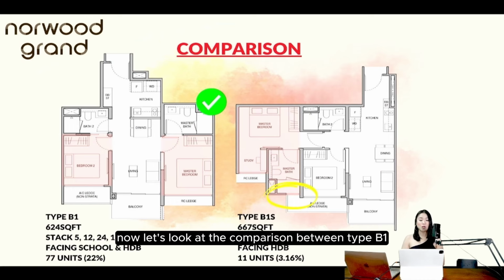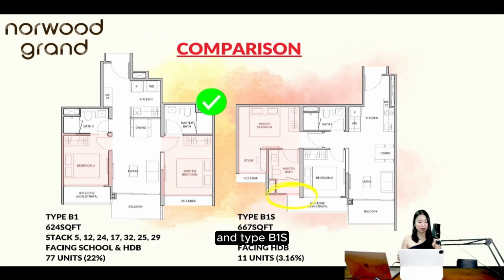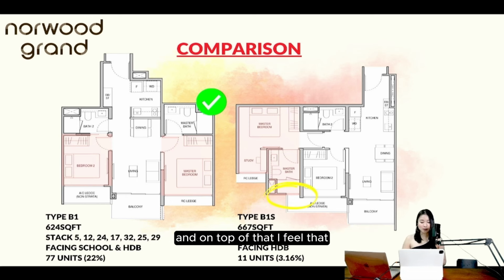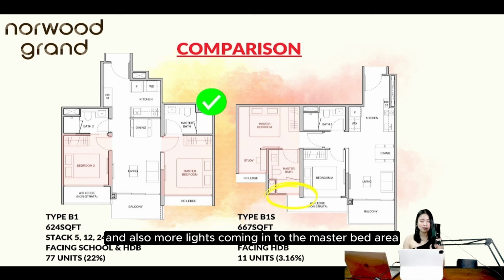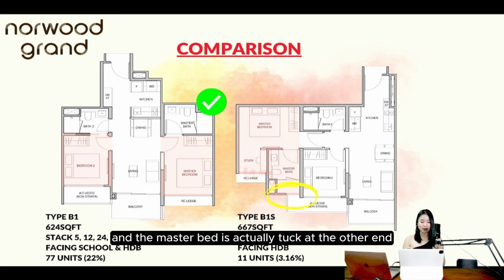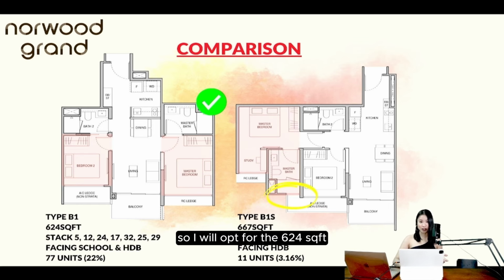Now let's look at the comparison between type B1 and type B1S, 624 square feet and 667 square feet. In terms of size, to me, I feel that they are almost about the same, and personally, I prefer the dumbbell layout. On top of that, with a bigger window and also more light coming into the master bed area, I would prefer it more than this L-shaped master bedroom, whereby I feel that it is dark because the window is slightly smaller and the master bed is tucked at the other end. So I would opt for the 624 square feet.